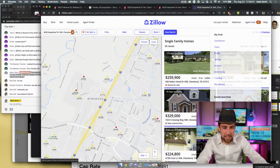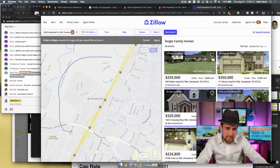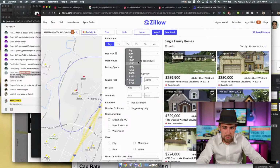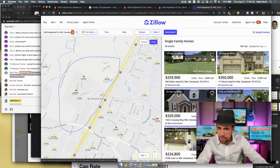159 price cut. Wait, what? 159? And what's the stuff selling for? So, what are some comps that we have over here? I'm nervous to go to the other side of the freeway because neighborhoods change. But yours is 1,400 square feet. So let's go a little broader here. Apply. All right, let's see what we got.